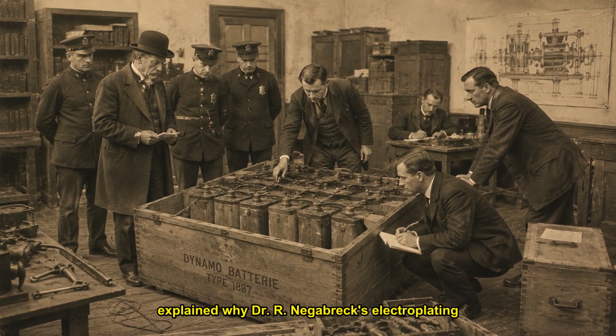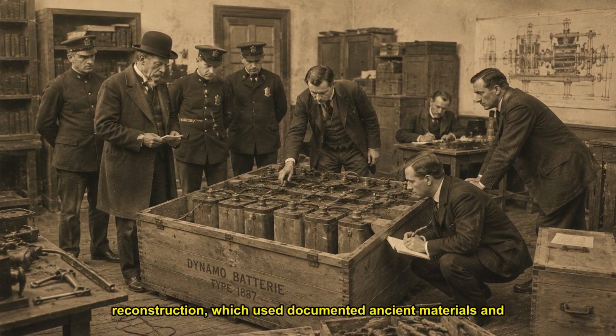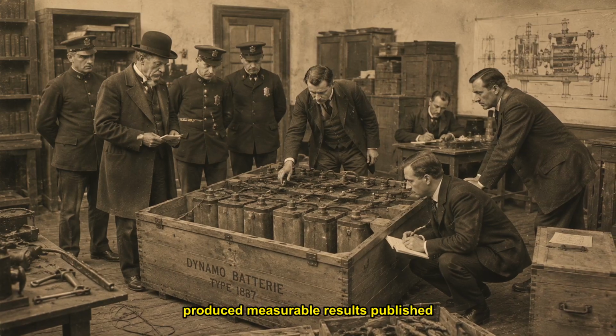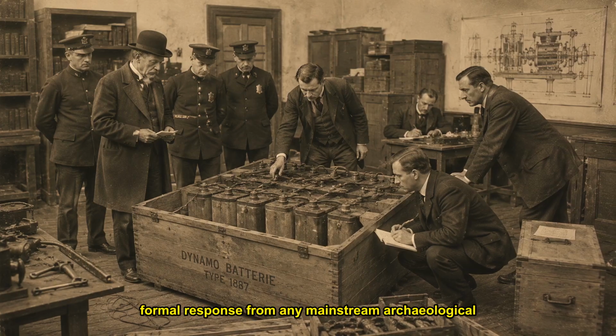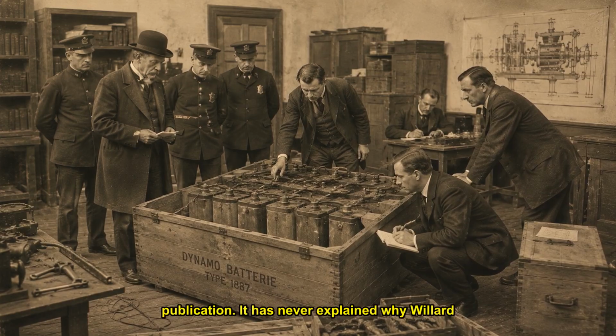It is never explained why Dr. Arne Egebrecht's electroplating reconstruction, which used documented ancient materials and produced measurable results published in a credentialed academic context, received no formal response from any mainstream archaeological institution in the 40 years since its publication.